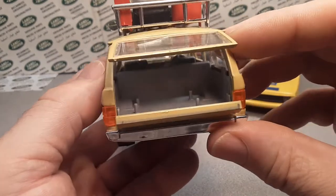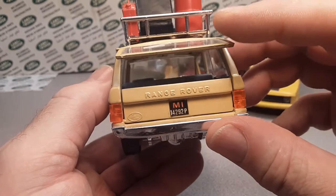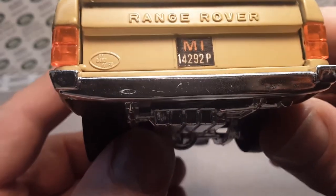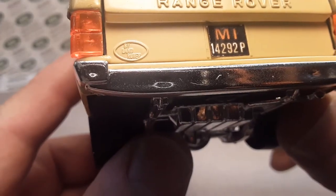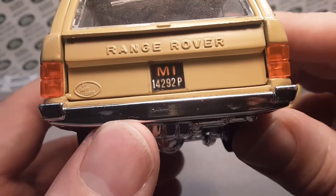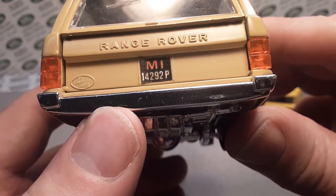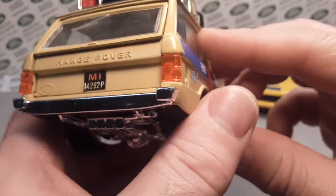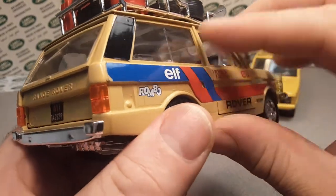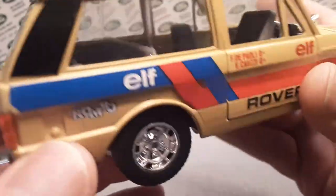Yeah, look at this. I don't know if I'm missing some parts in there. It's got some pegs for more cargo, but drop tailgate and lift lid. Look at that. Can you believe that? By Land Rover. Look at that on the rear tailgate there. That is molded right in there. Range Rover on there. License MI14292P. That's right, we got a Niner in there. That rear bumper is part of the undergear thing. It's got the gas filler here on the driver's side.